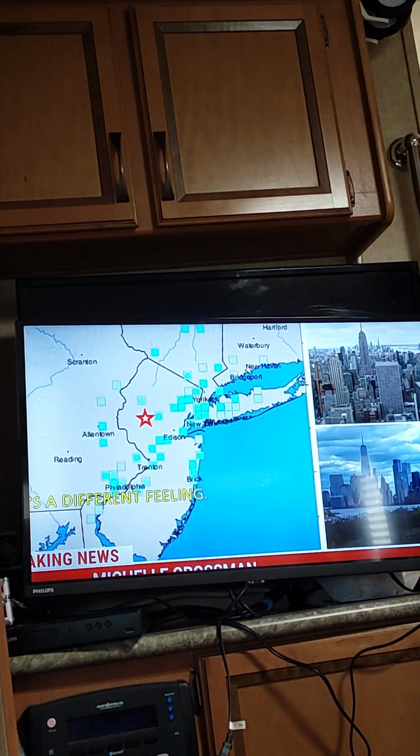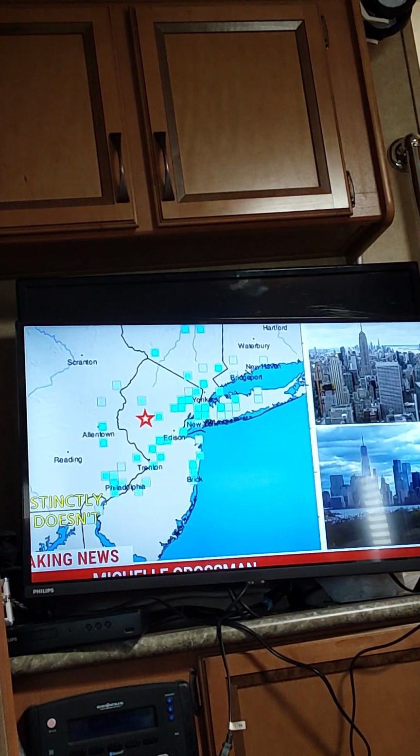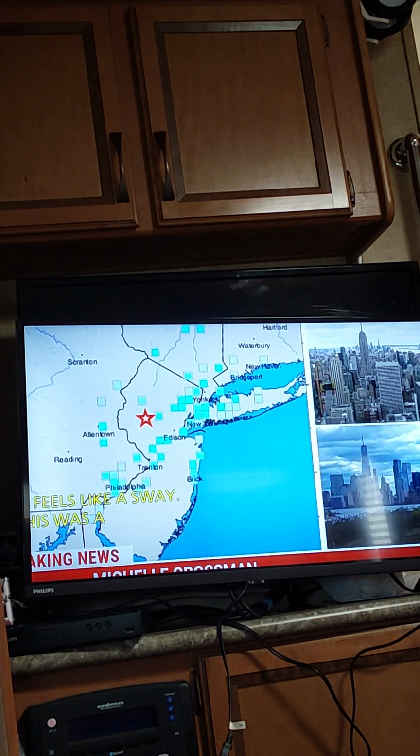So this was a 4.8 on the Richter scale earthquake. It was 2 miles from Tewksbury, New Jersey, and just so alarming. I live in Bucks County. My husband called me. He thought he was outside, the neighbor was outside. He thought something exploded in the basement, that it was that much of a feeling.